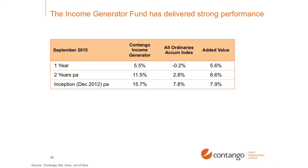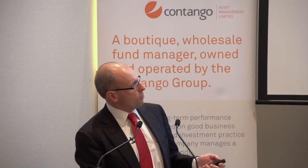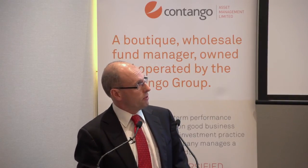This is the performance of the fund. You've got the fund on the left-hand side, the All Ords accumulation, and then the difference. As I said previously, it's been running since December 2012. Now there are some reasonably large numbers there. Probably that's a product of two things. Firstly, there's been a reduction in the cost of capital. These types of companies we're investing in have become more popular, and their share prices are rising. And also the ability to pick the better stocks into the portfolio, so the value add.